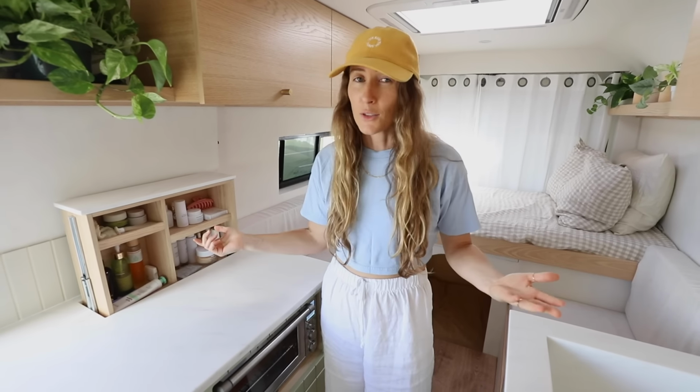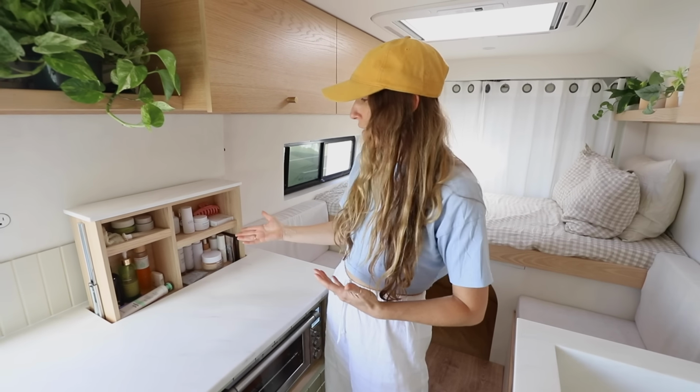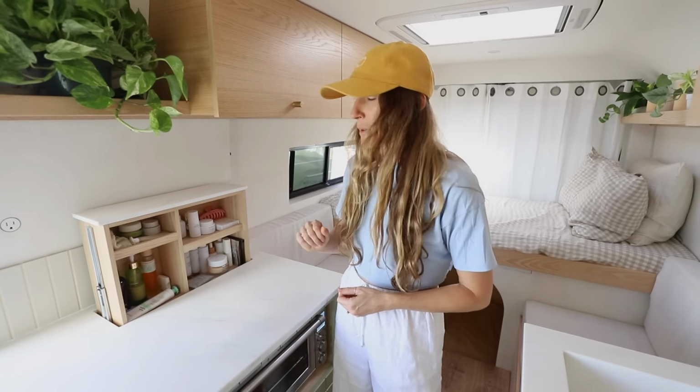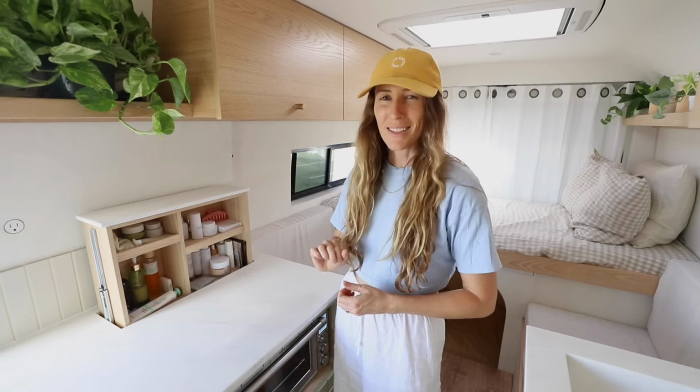I'm a girl, I do live in here full time, so I need some stuff, some beauty things. You know, I like to keep it nice, do my self-care and whatnot. So this is gonna make it really easy. And when we put this in, I was very happy and it sparked a lot of joy.